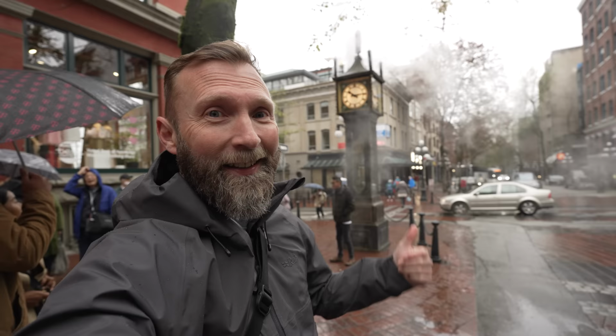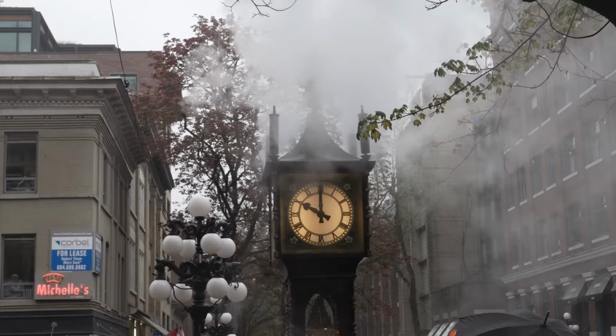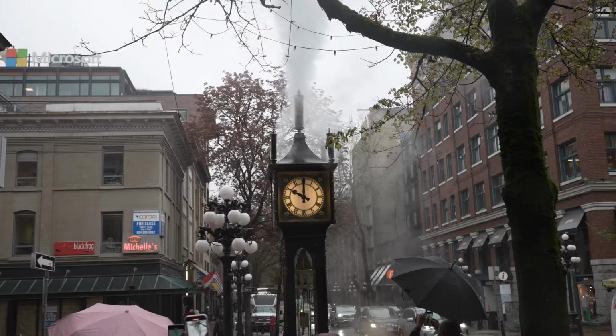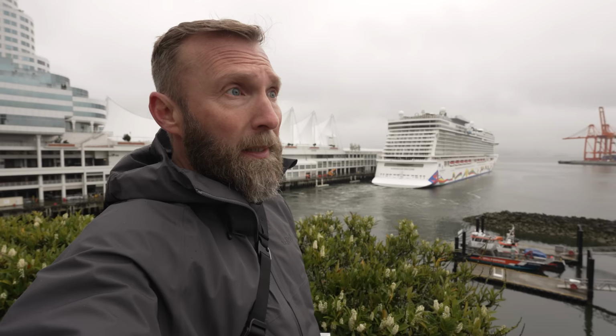We've come down to Gastown to see the steam clock. I think it's going to go sounding. There it goes. So we drove round to Gastown so we could have a look at the steam clock, had a look around the shops there. It's a really cool little area actually.